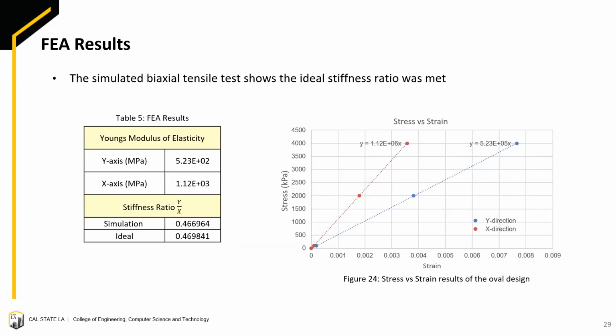For the FEA results, multiple simulation tests were needed for the stress versus strain graph. The input pressure for the tensile test simulation can display the max displacement. The displacement is used to calculate the strain at the corresponding pressure. Running multiple simulations with increasing pressure input provided us with the data points needed to graph the stress versus strain plot. The strains are calculated separately by X and Y axial displacement. The slope represents the stiffness in the given axial direction.